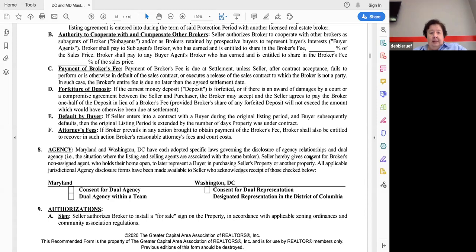Forfeit of deposit. If the earnest money deposit is forfeited, or if there is an award of damages by a court or a compromise agreement between the seller and the purchaser, the broker may accept, and the seller agrees to pay the broker 1/2 the deposit in lieu of the broker's fees, provided broker's share of any forfeited deposit will not exceed the amount which would have otherwise been due at settlement. So it's very rare that you're ever going to have, in most cases, you don't normally have an EMD that gets paid more than that, but you could.